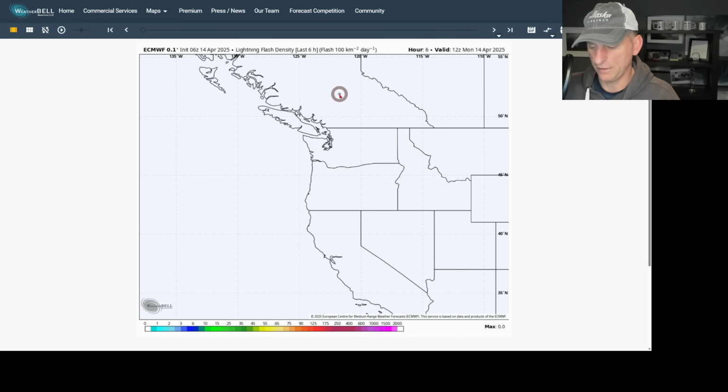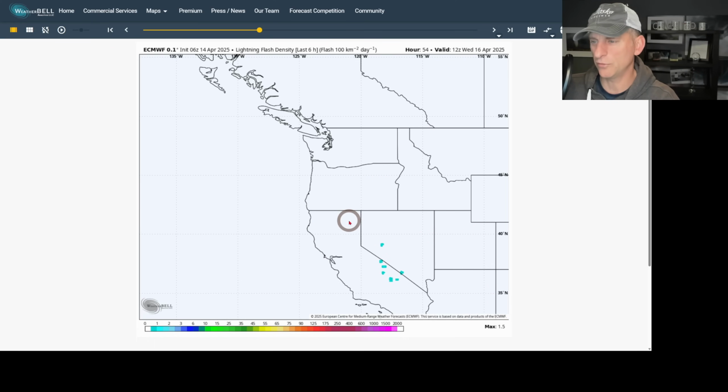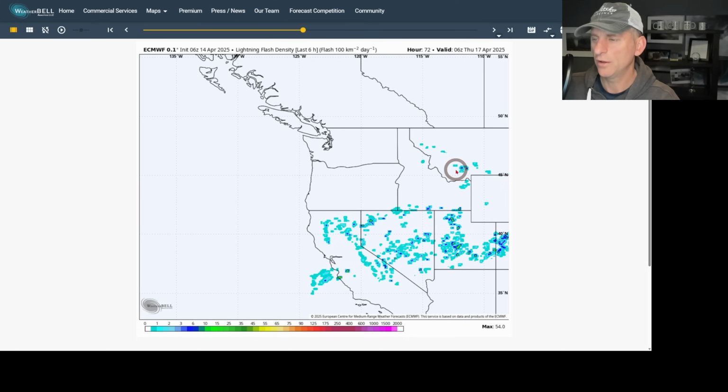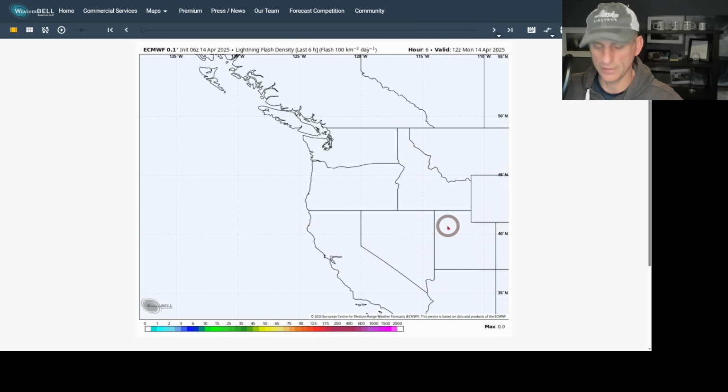So if we take a look at lightning flash density potential, I'm going to scroll through this. This is for Tuesday. I'm not expecting a lot of lightning here on Tuesday, but as we go through Wednesday, this is probably the better chances here. Idaho Panhandle, some of western Montana. Can't rule out a strike there for northeast Washington as well. And then we kind of push that system off to the south and east.